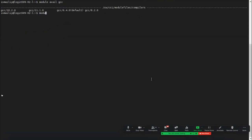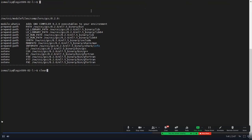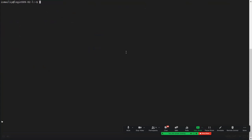Now, having, for example, the GCC modules, with module show, I'm showing what the module is going to change in the environment variables that will be altered, as you see, the CC, the FC, the path to the binaries, if you're interested to know.